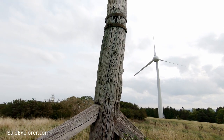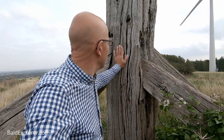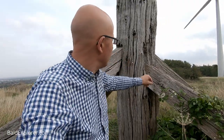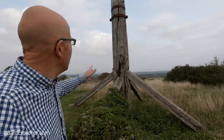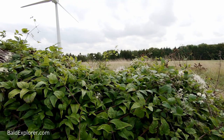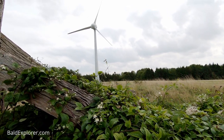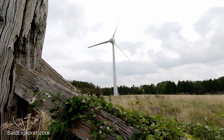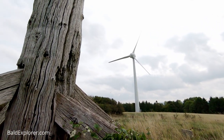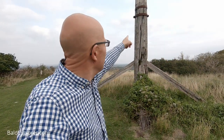What we now have is the support posts here. This old main post, which is probably oak, I would imagine, without a doubt. We've got the trestle. These are the support posts on the side, four of those, and the actual post itself. On top of that, the windmill sits and it balances on top of that post.